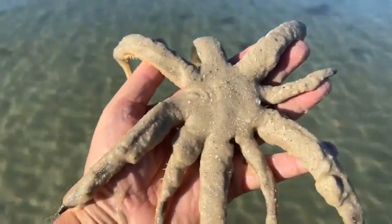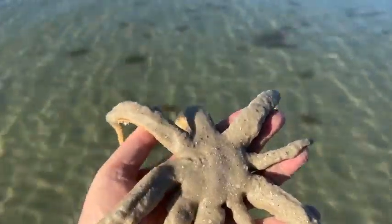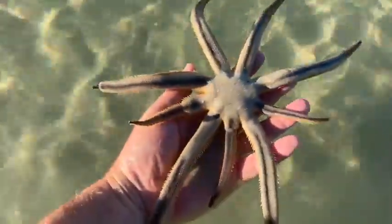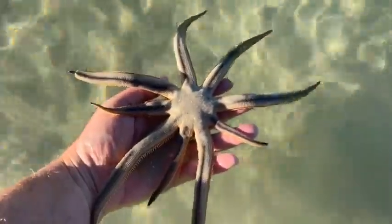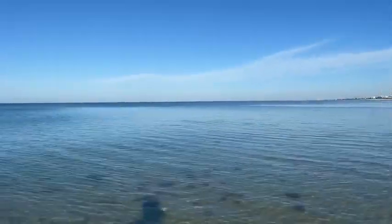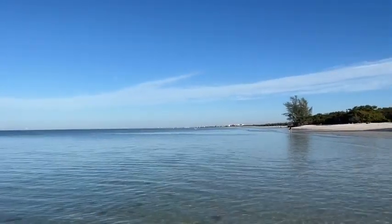A little sand-covered, nine-armed sea star. Beautiful, beautiful little animals. Little sea critters. Make sure he lands right. It's got a couple little stubby arms there. They'll grow back. Little stubbies. I'm sure there's plenty of them crawling around out here. If there's one on the beach, there's plenty more out in the water. Plenty more where that one came from.